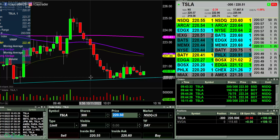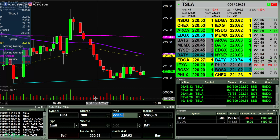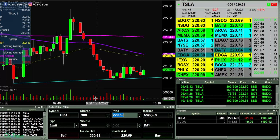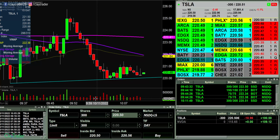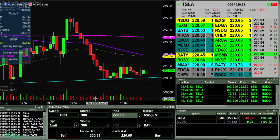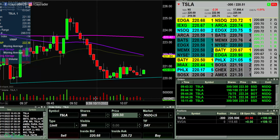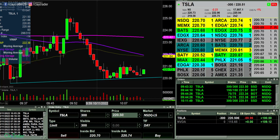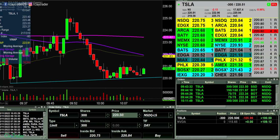So let's see if it wants to come down. I will go ahead and pause for now, and I'll keep you updated. Big size at 220.20, and that has me worried, but another great candle. Just a question of if it wants to come down or not. If I can get the SPY to break down through 356, I should be in business.